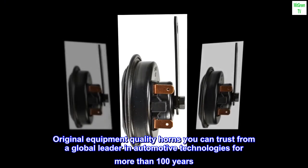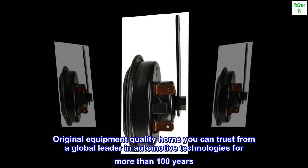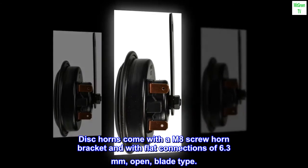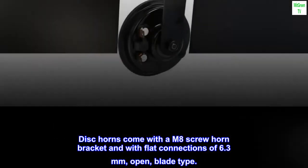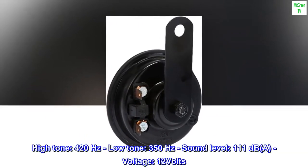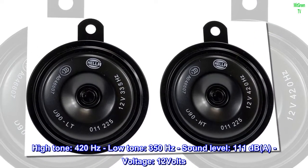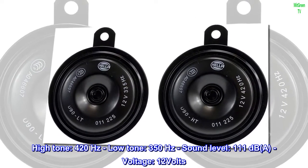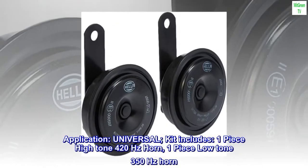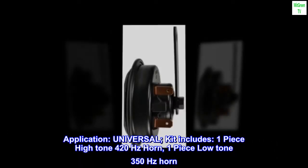Original equipment quality horns you can trust from a global leader in automotive technologies for more than 100 years. Disc horns come with an M8 screw horn bracket and with flat connections of 6.3 mm, open, blade type. High tone, 420 Hz. Low tone, 350 Hz. Sound level, 111 decibels. Voltage, 12 volts. Application: universal. Kit includes one-piece high-tone 420 Hz horn, one-piece low-tone 350 Hz horn.